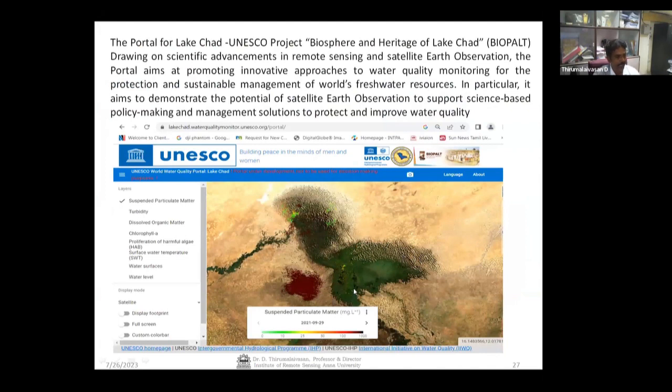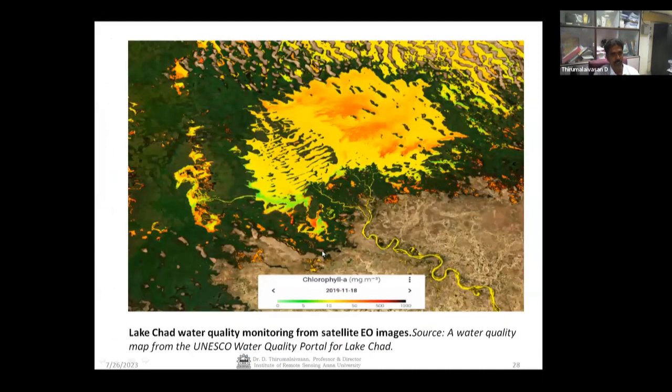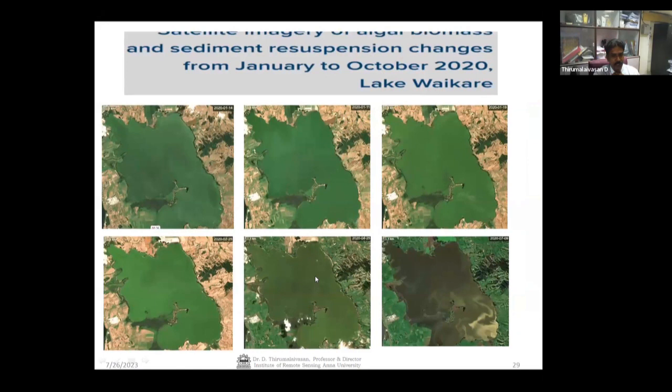This is again lake shed. The water quality, for example suspended particulate matter, has been assessed using satellite data. So this is the UNESCO water quality portal, where a lot of temporal data is available regarding the lake shed. Probably you can just have a look at it. And this is chlorophyll A concentration in the lake shed, with the date on which the chlorophyll concentration is measured and its quantity, which you can have visualized on different dates. And similarly, as you could see in any freshwater lake, the chlorophyll and the sediment concentration is going to vary. In this one particular lake, from January to October on different dates, you can see different chlorophyll contents.